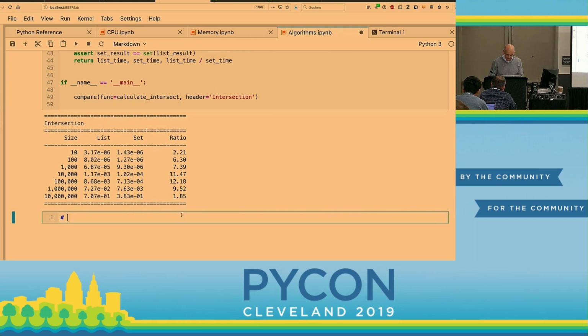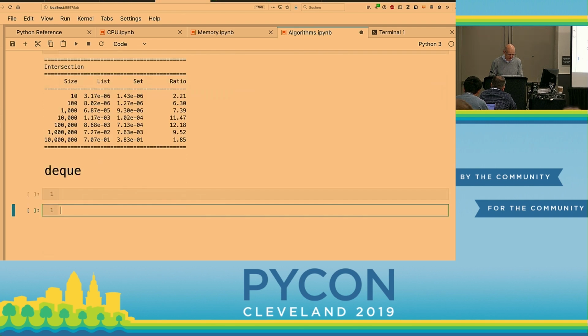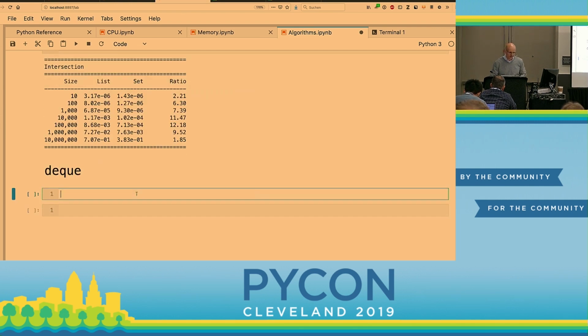Anybody knows a deque, a double-ended queue? So this is a different data structure which is not used that much, and this is interesting because a list is very efficient if you append, but very inefficient if you insert in the beginning. So a list only allows you adding things from the right in an efficient way. A deque allows you to add things from the left and the right.